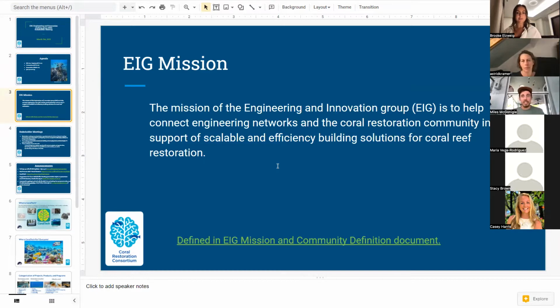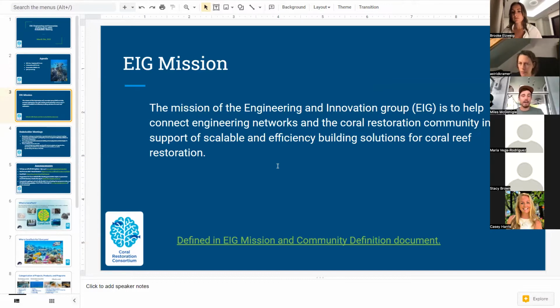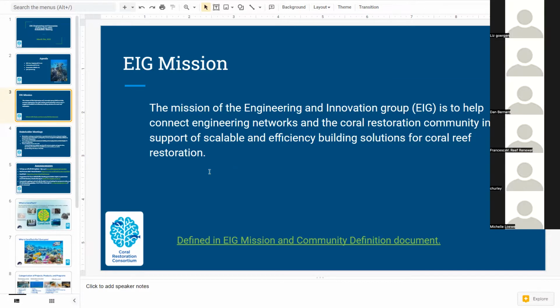So the EIG, or the Engineering and Innovation Working Group, our mission is to help connect engineering networks and the coral restoration community in support of scalable and efficient building solutions. To date, we've had different attempts at making that happen. We are continuing to improve and adjust. We're working on a new iteration of our overall goal and how we're going to approach this, which we'll talk about at our next meeting.